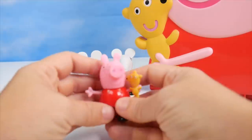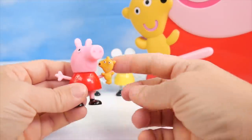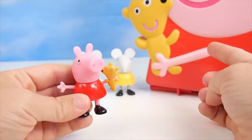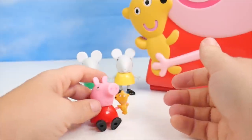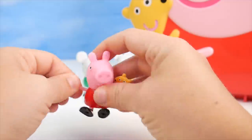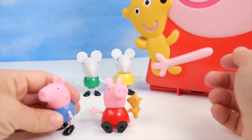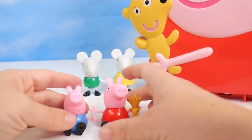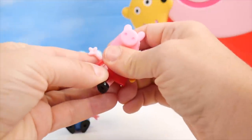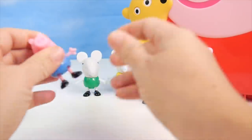And see who else we have. Oh, of course, we've got Peppa herself. And look, she's even holding Teddy, just like she is in the carrying case. Peppa can sit as well. And the arms move on our characters. And along comes George, Peppa's little brother. Let's see, George, can you sit with Peppa? How lovely. All right, Peppa is going to be welcoming all of her friends and of course George as they come.